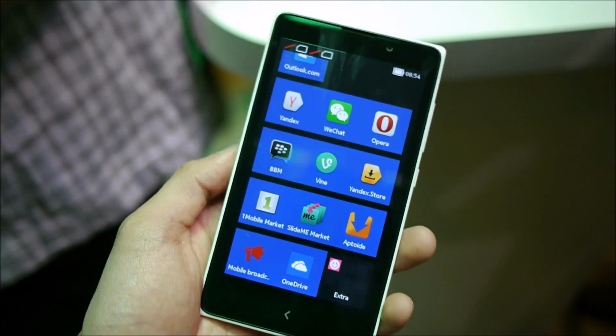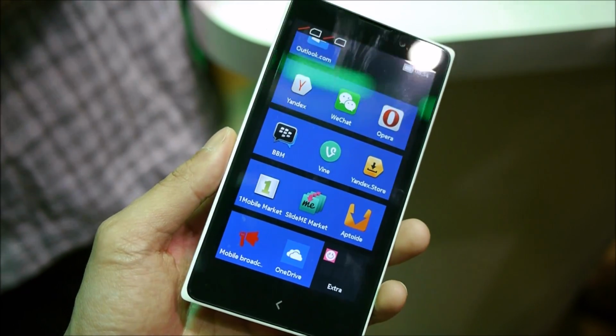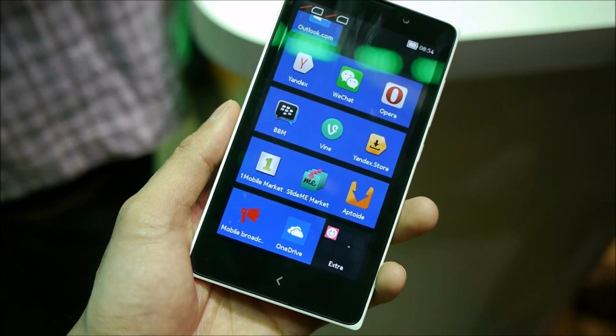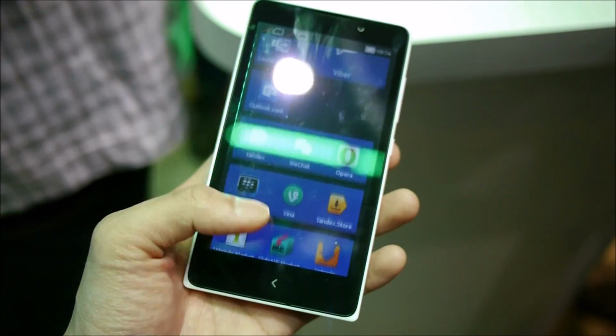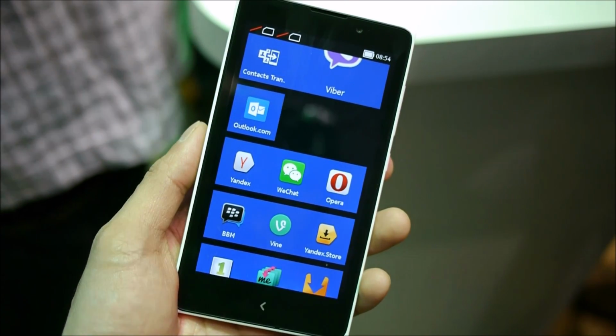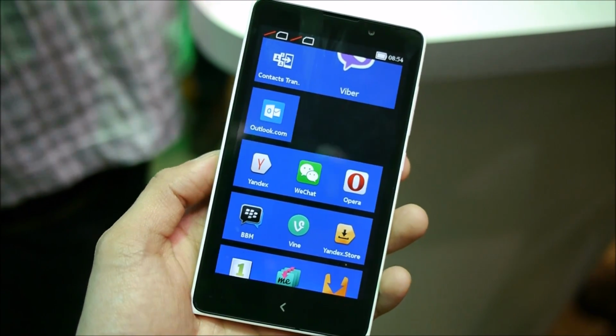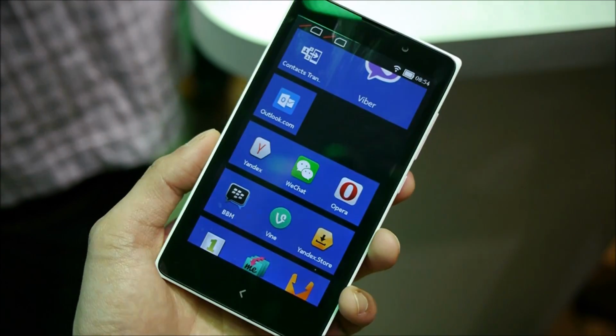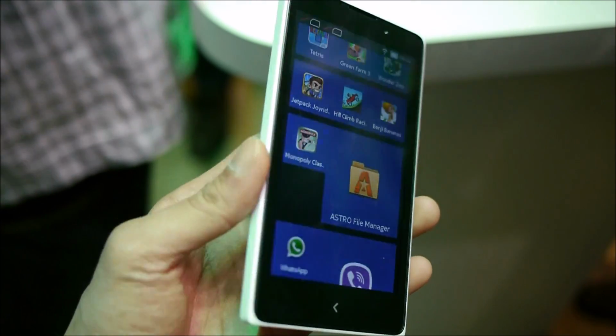But this is just a quick hands-on look at the new Android open source platform that's running on all the newly announced Nokia X product line. So it's going to be interesting to see how this pans out, whether or not it's going to appeal to the mass market. But it's sure going to be nice because these devices are pretty inexpensive and affordable.